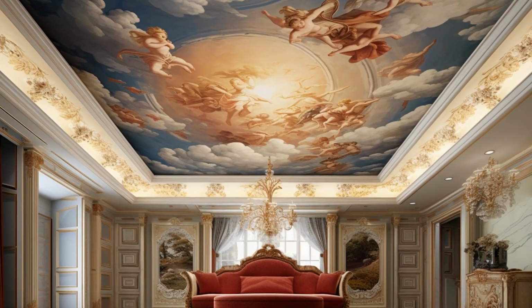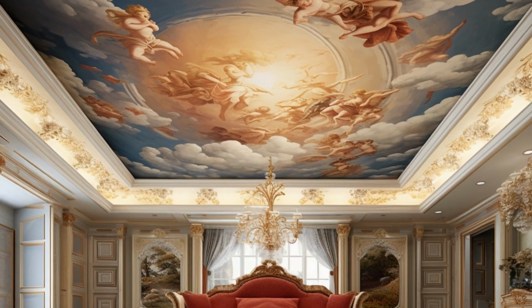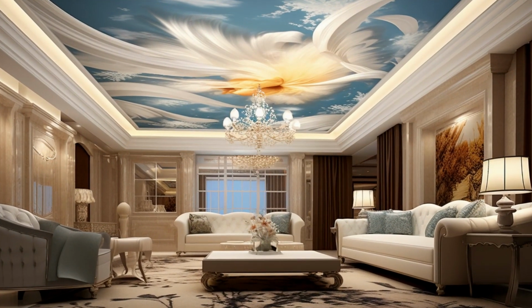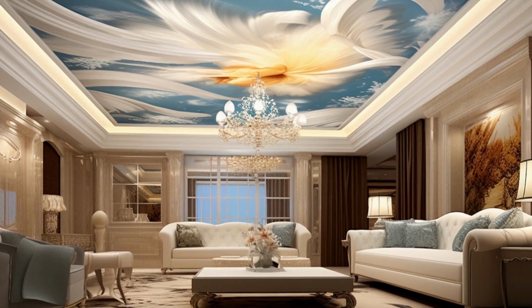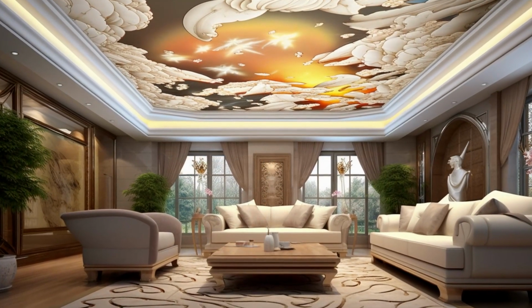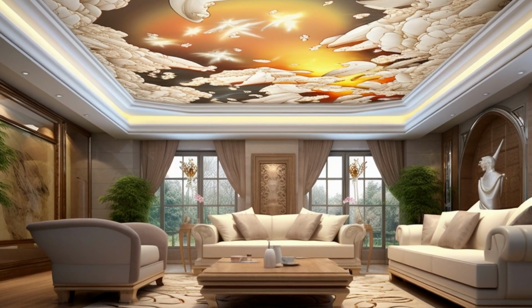2. Nature's Canopy. Bring the outdoors in with a nature-inspired ceiling design. Delicate vines, leaves, and blooming flowers create a serene and refreshing atmosphere in any room. This design seamlessly blends the beauty of nature with the elegance of your interior.